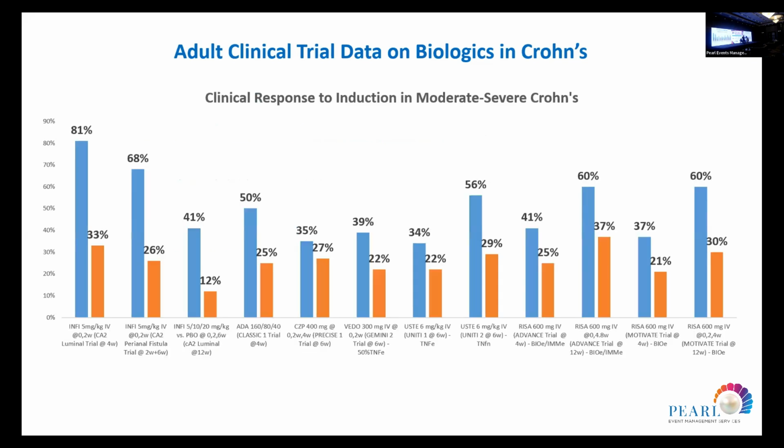So again, not to spend too much time on the adult clinical trial data for Crohn's, just to summarize this for you guys, this is clinical response to induction. You'll see that infliximab, when it was first approved and the trials were published in the adult Crohn's population back in 1997, had response rates as high as 60 to 80%. But all of these patients were TNF naive.